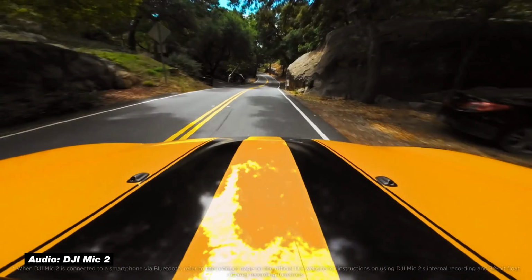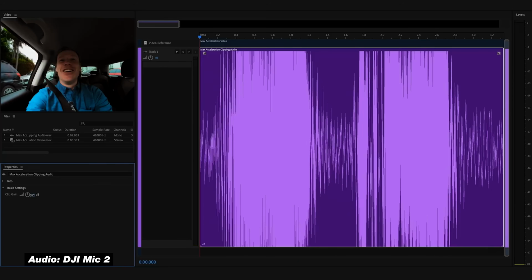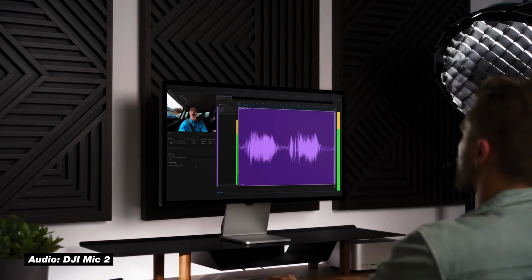Also, with this internal recording feature, you can record 32-bit float audio, which is just a really high quality audio format that preserves a ton of data in your audio files. So when this is enabled, you really don't have to worry much about your audio levels peaking at all, or even if you record your audio level a little bit too low, you can raise that audio level in post-production without introducing too much noise. So 32-bit float, it's a huge win. It's a great audio format. So I love that the DJI Mic 2 system has 32-bit float.